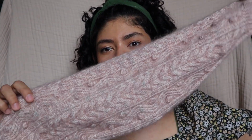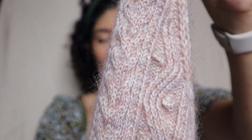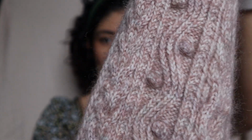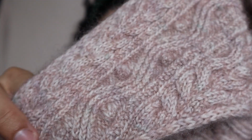So anyway, for finished objects, the first object I have is my Turtle Dove shawl by Sari Norland. This is one end, and I also wanted to sit in front of this window so you can actually see the color of the yarn a little bit better. But there we are. The dimensions are off.